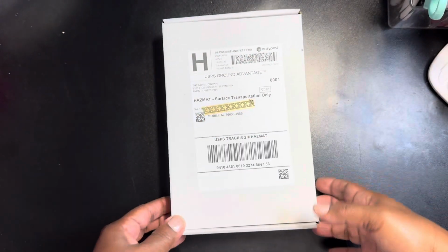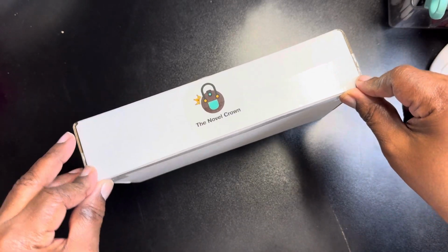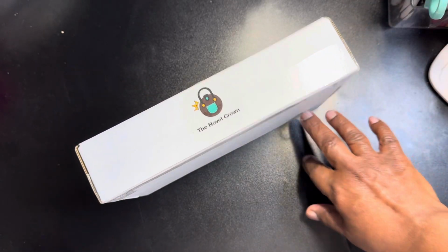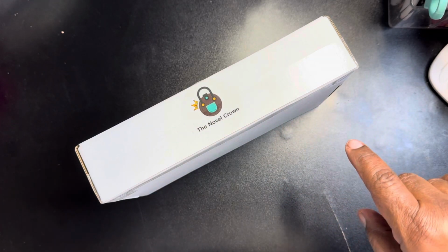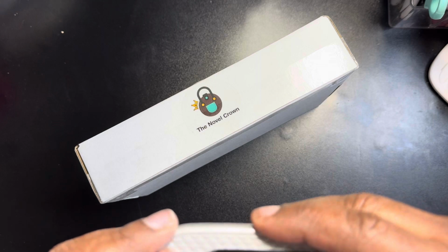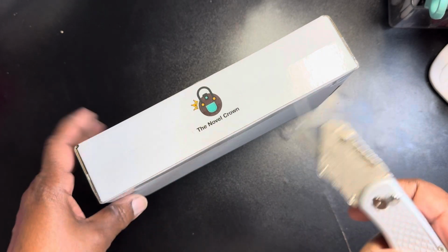Hey guys, I got a very small little box here. I got this from the Novel Crown. She is a YouTuber. She was selling these little sanitizer kits. And I think it also has sunscreen in it.